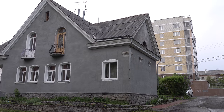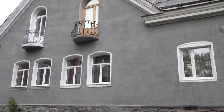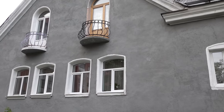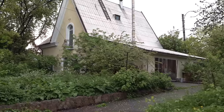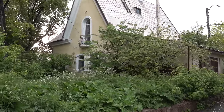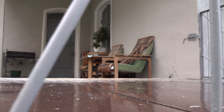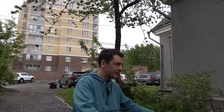So you see right behind it is a typical apartment building. And this is the third house. Here, when it's warm outside, you know. If you look closely, you're always going to find something interesting. That's the thing. Just keep your eyes open and you'll see something.